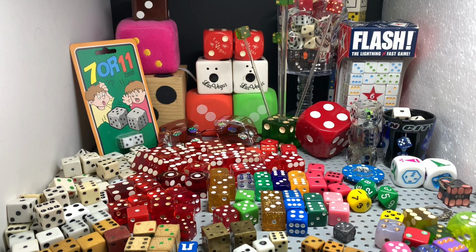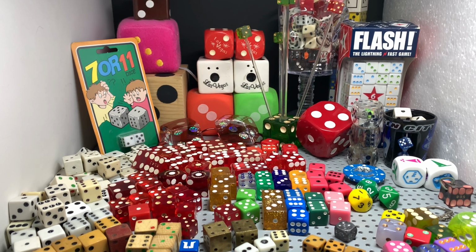Hey guys, I wanted to take a little bit of time off from doing action figures all the time. Not that I don't have enough, just I wanted to do something of my personal collection besides my figures. This is my dice collection.